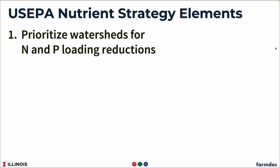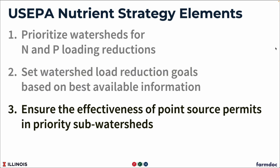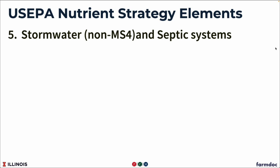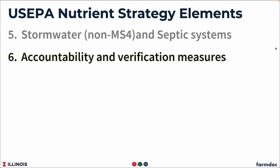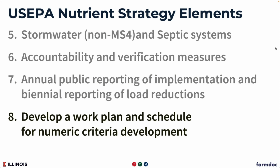It outlined 8 elements for each state's nutrient reduction strategy. So each state has to prioritize watersheds for nitrogen and phosphorus loading reductions. They have to set the watershed load reduction goals, ensure effectiveness of point source permits in priority sub-watersheds, as well as address nutrient loss from agricultural areas, address nutrient loss from stormwater and septic systems. They have to have accountability and verification measures for this nutrient loss, as well as provide an annual public reporting of implementation and biannual reports of load reductions, as well as develop a work plan and schedule for numeric criteria.